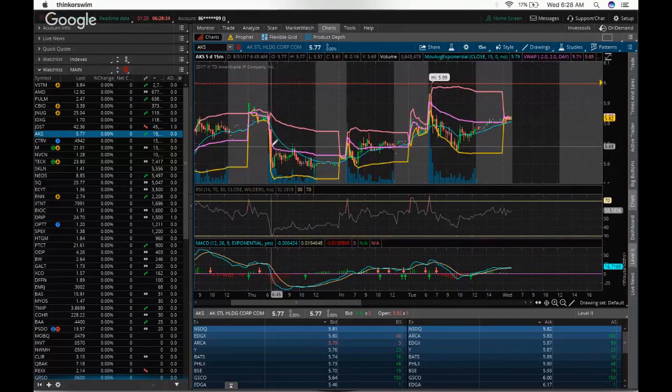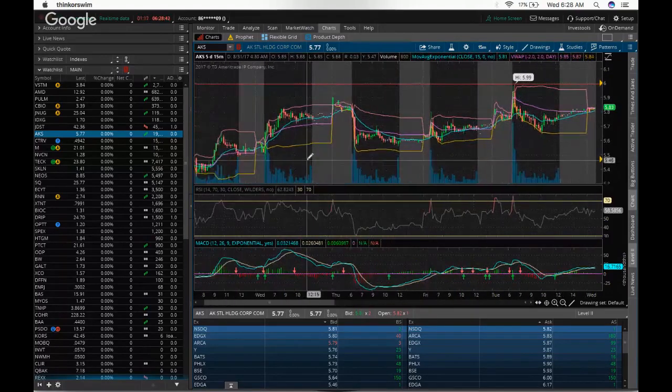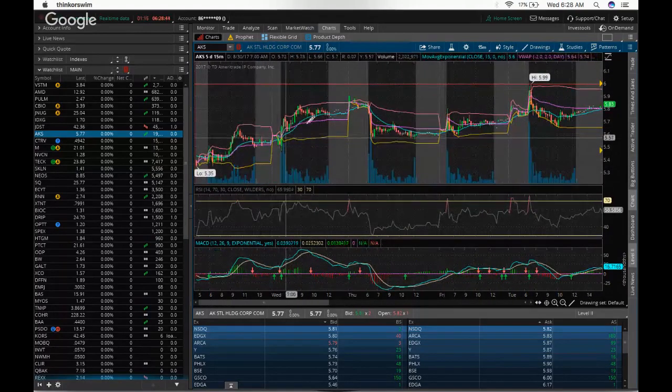As when it came down here, it didn't really bounce on the golden VWAP line and barely broke above the EMA and didn't really hold above it. But that's because it was seeing a downward trend. I think when it sees an upward trend, it does a very good job holding above the EMA and then bouncing off the golden VWAP line.